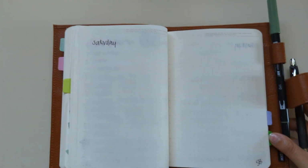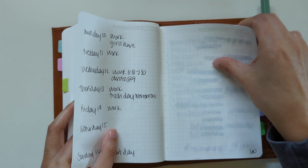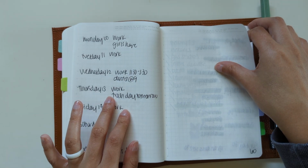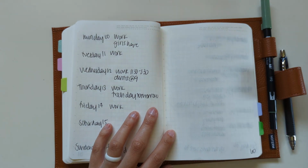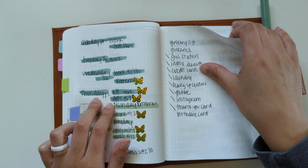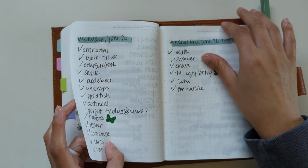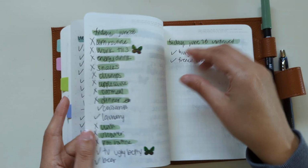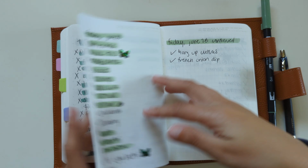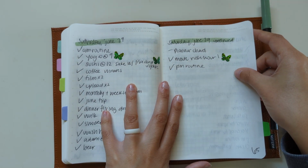so I hopped back into my B6 Stalogy. This was earlier in June, and I was figuring out if I liked the rings or not. Then I set this up the Thursday I was off of work, left my planner at work, didn't have it. So this is that Wednesday. This is this past Thursday. I back planned in here, Friday, and yesterday.